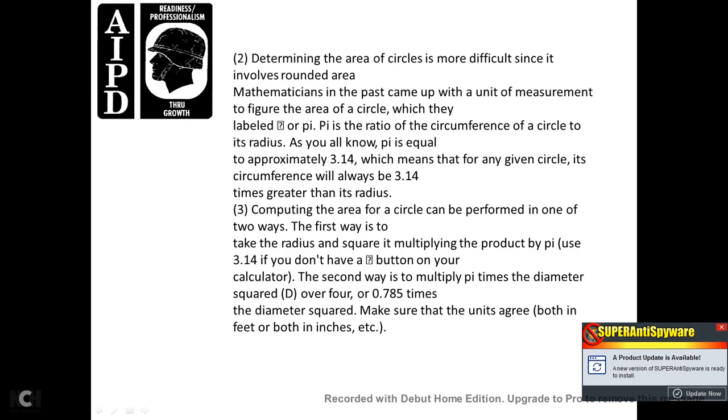Determining the area of circles is more difficult, since it is a round area. Mathematicians came up with a unit measurement to figure the area of the circle, which is labeled with the Greek letter pi. The ratio of the circumference of the circle to its diameter, known as pi, is approximately 3.14, which means any given circle's circumference will always be 3.14 times greater than its diameter. Computing the area of the circle can be performed in one of two ways. The first way is to take the radius, square it, and multiply the product by pi, 3.14. If you do not have the pi button on the calculator, the second way is to multiply 0.785 times the diameter squared, making sure the units agree, both in feet or both in inches, etc.